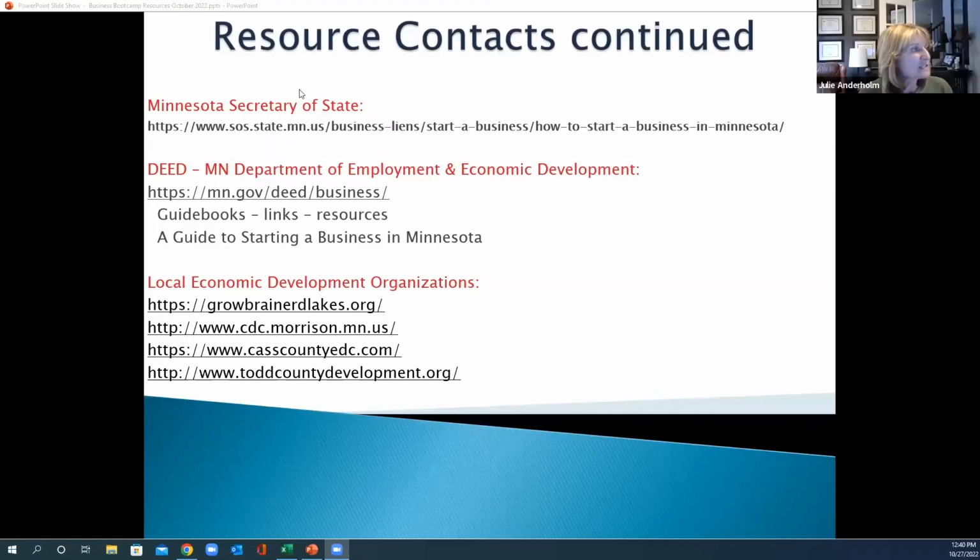And here's that Minnesota Secretary of State. Here's the Minnesota Department of Deed with the guidebooks. There are other guidebooks that the Minnesota Department of Employment and Economic Development have. They have guidebooks on hiring and firing employees, some human resources. If you're specifically a childcare entity, they have a guidebook on that.